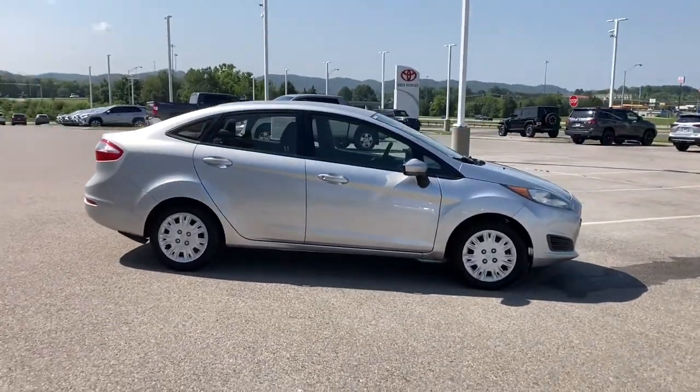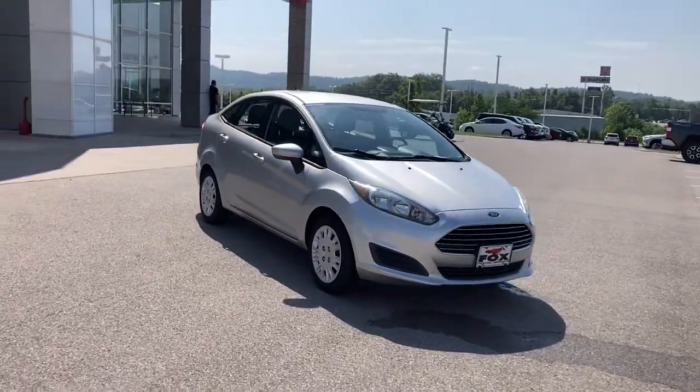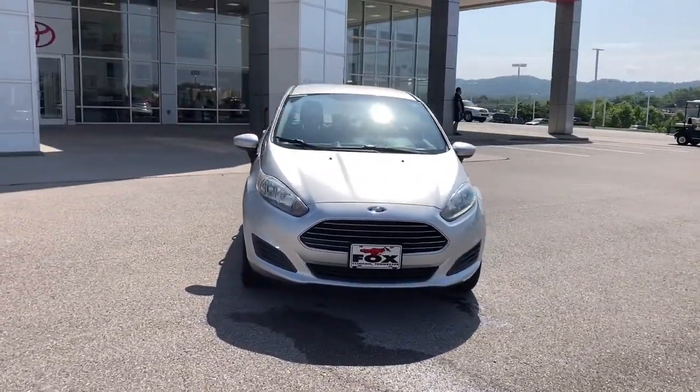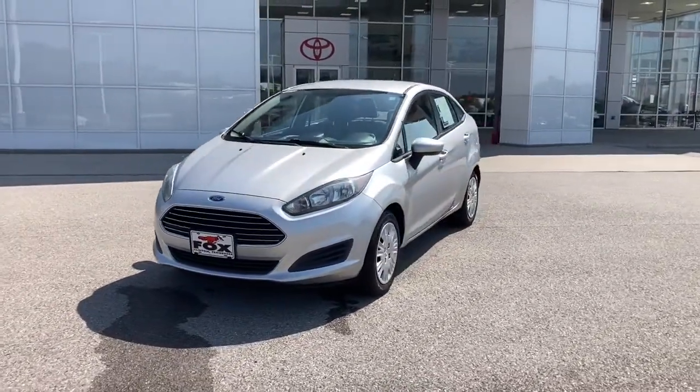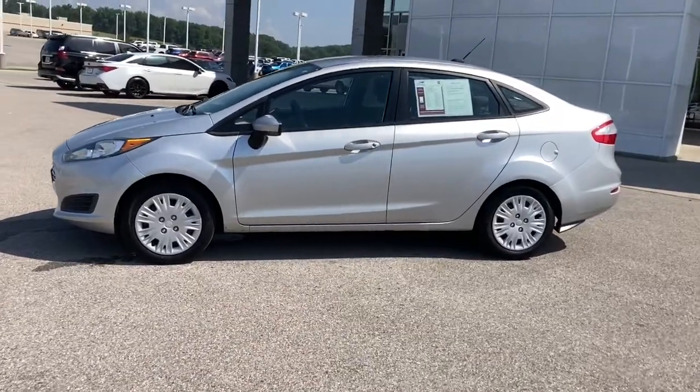These are just some of the great options this vehicle comes with: electronic stability control, bucket seats, power steering. Get personal about your driving. Get into the Fiesta and express your unique sense of style. We'll make your test drive the best part of your day.